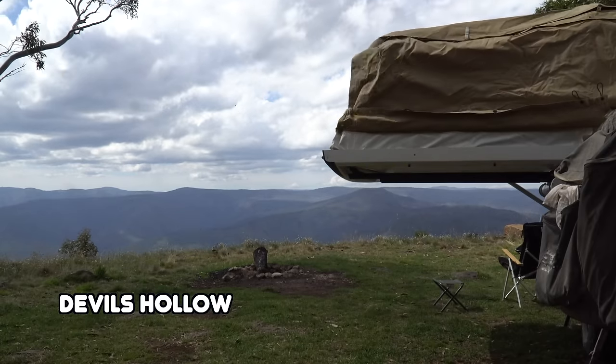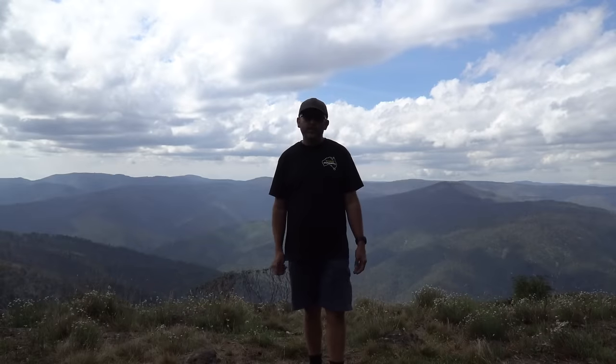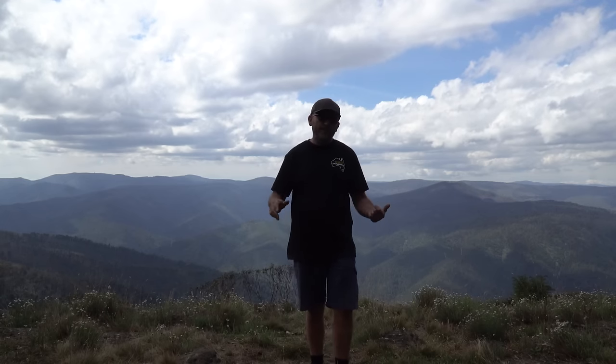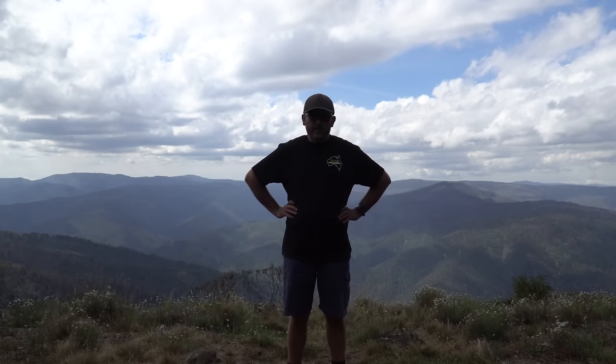Before we got to Blue Rag, we just pulled down a side track and we've come down to this little camping spot here looking back over Hotham. So a couple of nice little spots along this track, and we were going to dump the camper here and then go up to Blue Rag to Savo, but we decided we're just going to chill out here with that view, so that's pretty good.